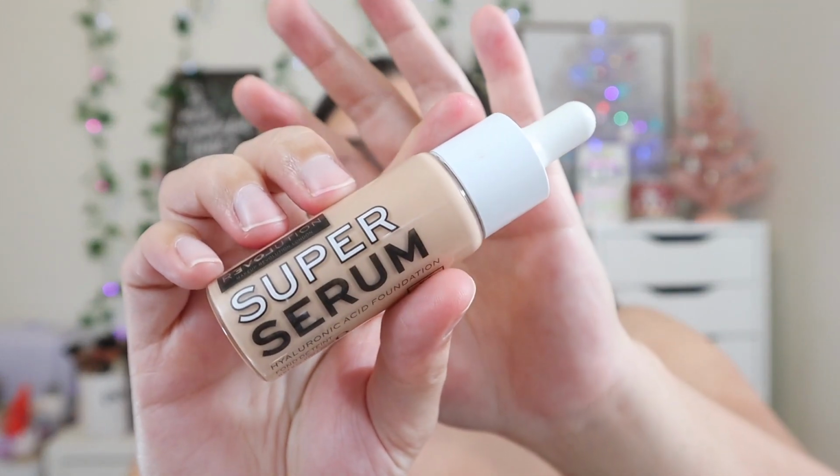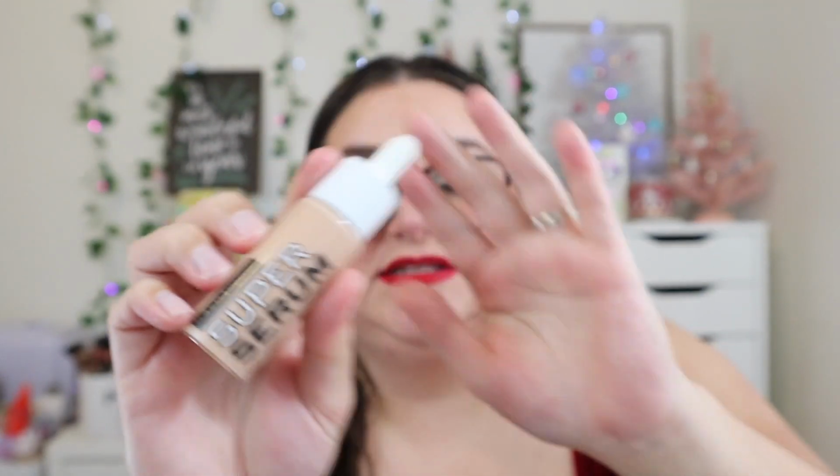All right, so then I have 3 foundations to talk about. So the first one that came to mind very, very easily and quickly is the Revolution Relove Super Serum Hyaluronic Acid Foundation. I love this stuff, you guys. This is such a beautiful foundation, and I seriously cannot believe that it's only $5.